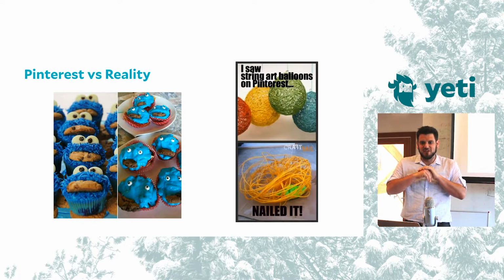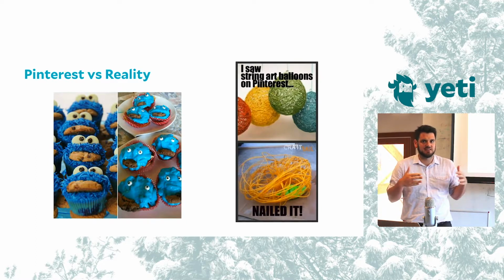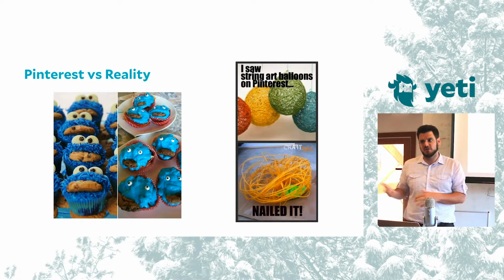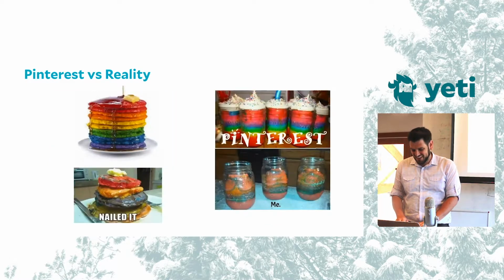I've developed a process now that allows me to not end up trying to copy something too specifically from Pinterest, where I can be inspired by Pinterest, but not be trying to copy something exactly and making some weird stuff. I just thought these are really funny, so I included a couple other ones in here. This pancake one I thought was pretty great. Looks gross.